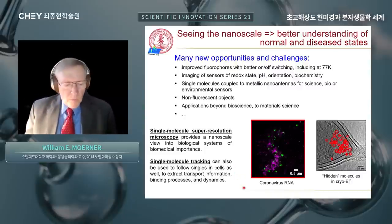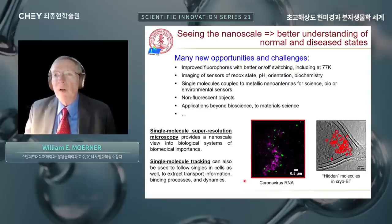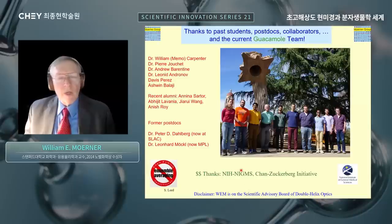So we think that there's a great deal of promise for the future and are looking forward to the exciting things that will be going on in many laboratories around the world.